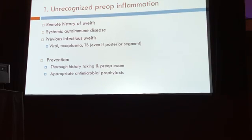And also appropriate prophylaxis. So if the patient had toxoplasma chorioretinitis, they should be on toxo prophylaxis for cataract surgery because inflammation after surgery is very common in these patients. And the same with viral uveitis. And if the patient had systemic autoimmune disease, either increase their treatment or watch them very closely. Just because they don't have uveitis before doesn't mean they won't get it after.